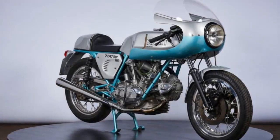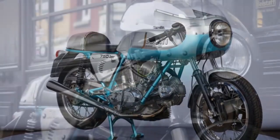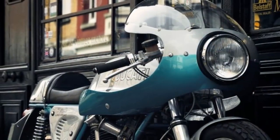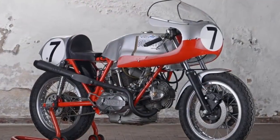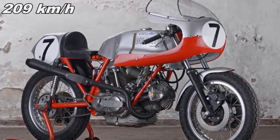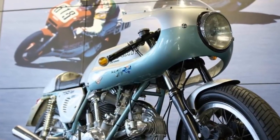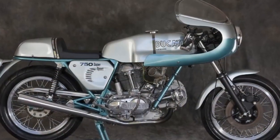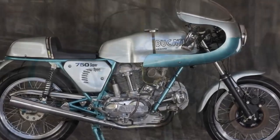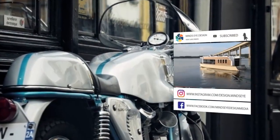Number 6. The Ducati Supersport series began back in 1973 with the release of the Round Case 750. It used a 4-stroke twin-cylinder DOHC engine and could reach speeds of an impressive 130 miles an hour. The majority of 750 SS models were shipped to Austria and Germany, or stayed in Italy for motorsport applications. Today, the Ducati 750 SS is worth around $7,500.